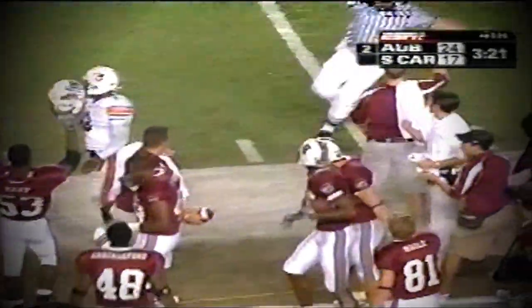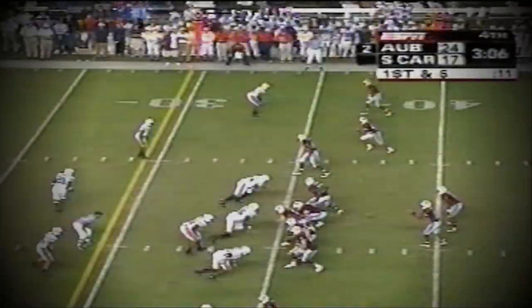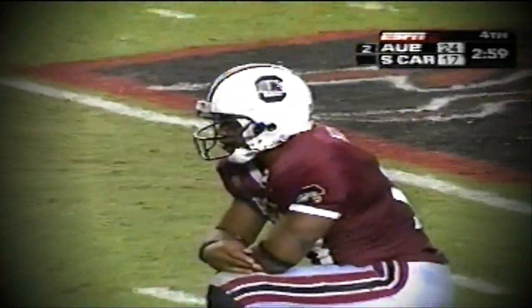Snap to Newton, quick pass out here, caught and out of bounds by Sidney Rice at the 46-yard line. Shotgun snap to him, fakes right. Throws deep down the middle of the field. He's got Cook off the fingertips, incomplete. A pass that should have been caught for a touchdown.